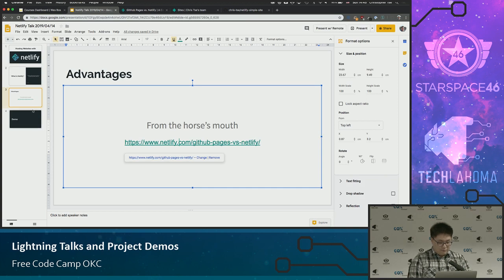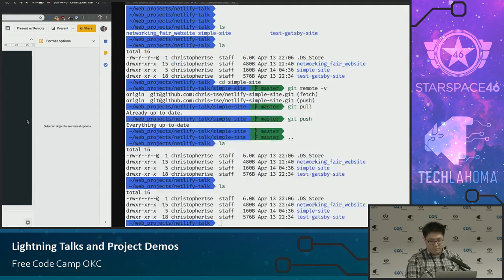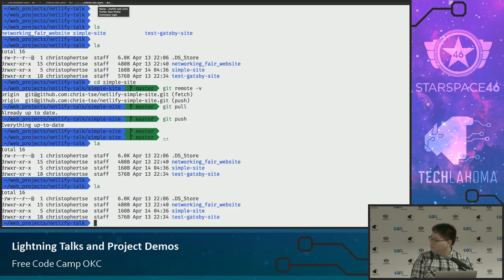And that's really all I had for slides. So let's just go into a demo, and we'll see if this is a demo on Netlify or a demo of why not to do live demos. So let's see. I have a light and a dark one. Is one or the other easier to see? I'll go with the light one. It's been a while.